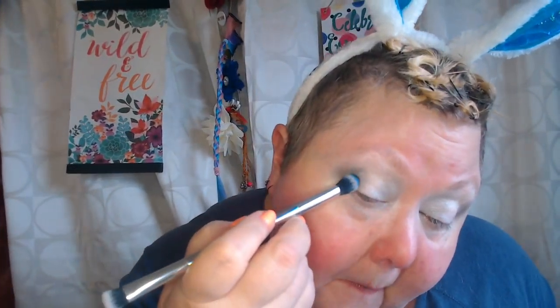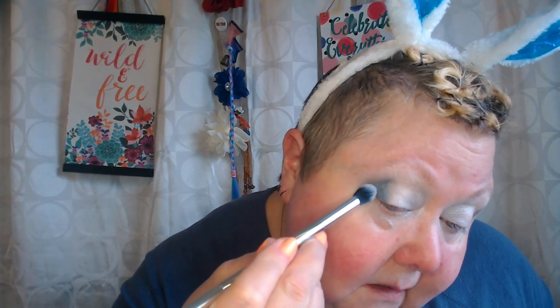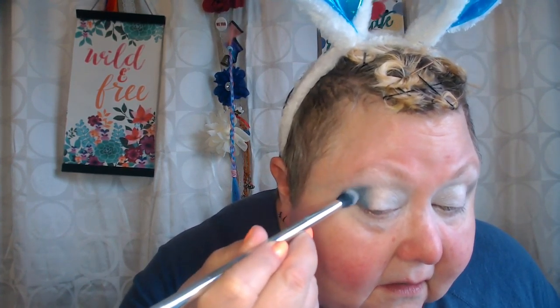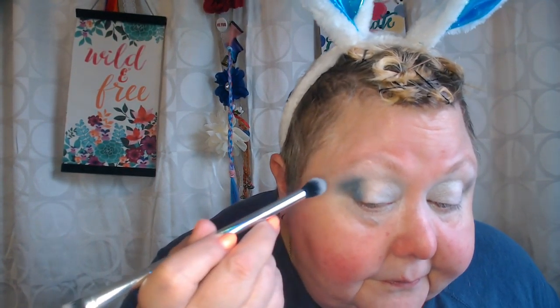I was thinking about I've got a couple of highlighters. I was thinking about how pretty Space Baby would look with some of this, but I only have Star Island. However, some of my favorite blues are in those ColourPop shadows. And it's another thing I'm just going to kind of tap in, not necessarily create a solid color.